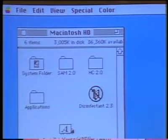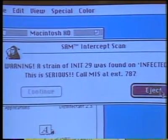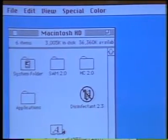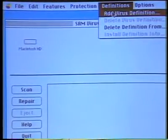I'll demonstrate that by inserting a floppy disk, and the scan begins automatically and alerts the user that the disk is infected. Very simply, we can control this so that the user's only choice is to eject the infected disk, and therefore we have no chance of spreading the infection throughout the system. We also have an on-disk application called the Virus Clinic. The Virus Clinic enables the user to do an in-depth scan of any hard disk or network device that's attached, including floppies as well, and make repairs to infected files. It also contains a very key feature, which is the ability to update the software itself should a new virus be discovered.